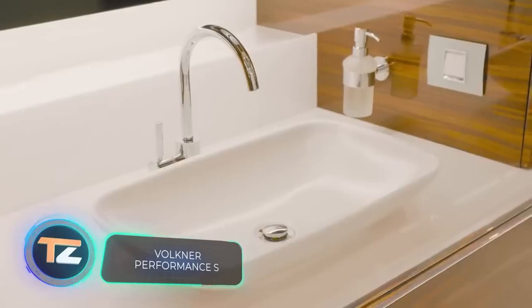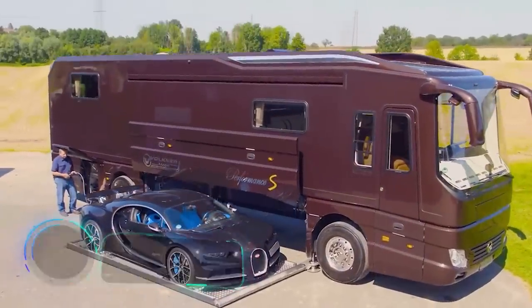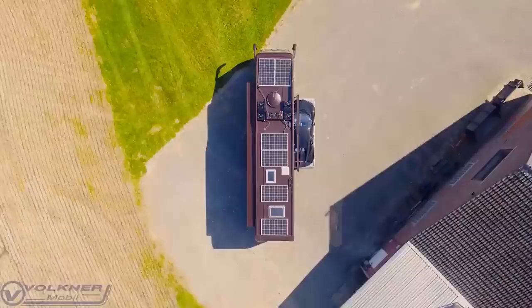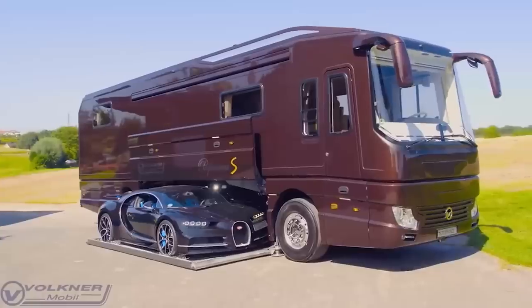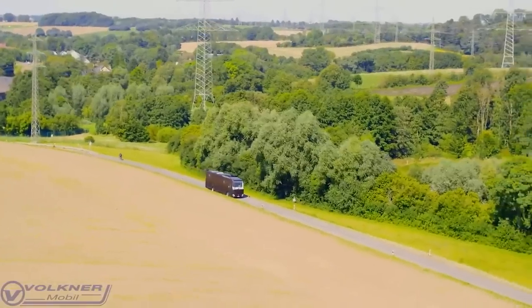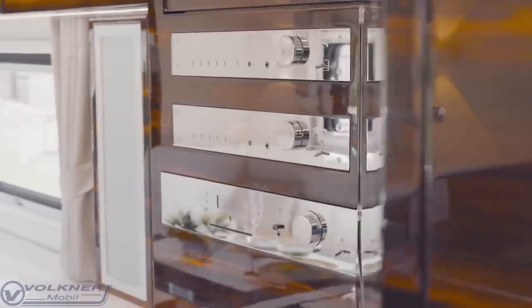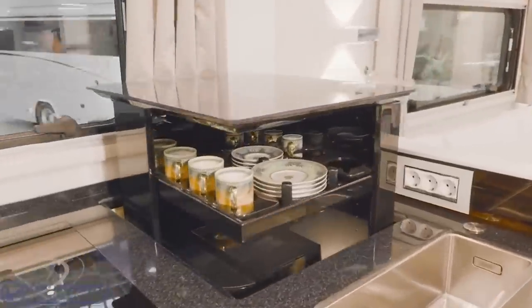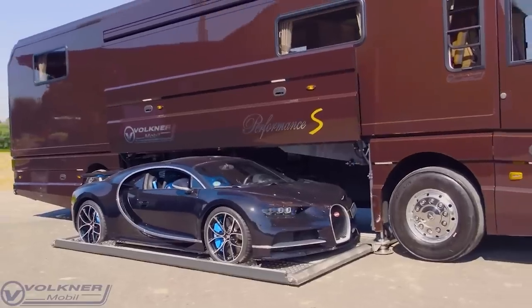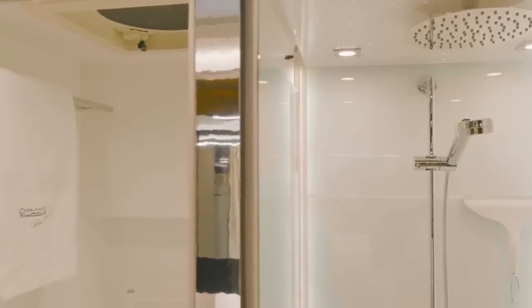Volkner Performance S. Here is a luxury motorhome. It costs $1.2 million. But for that money, the buyer gets 5-star hotel-level accommodations. It features a stylish interior design with expensive high-quality materials, retractable sections to create space, and even a built-in garage for a sports car. At least six people can travel with this level of comfort.